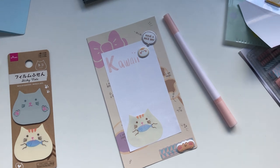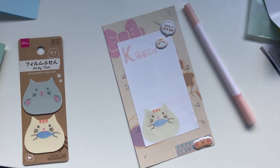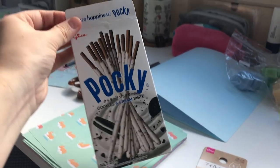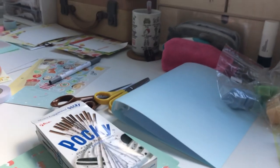So I've also just started my, what would you call it, like a cover page? Yeah. So mine's a kawaii journal, so I started writing. I completely forgot that we bought Pocky at Daiso the other day to eat and craft at the same time. So we're going to open those up and start munching. She was going to have them as one of her 10 items, so she wouldn't share. So I didn't have to share them.